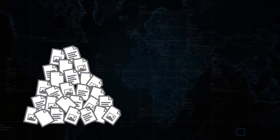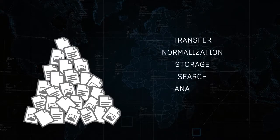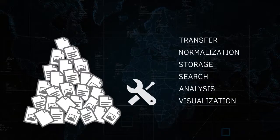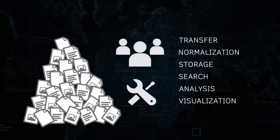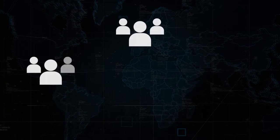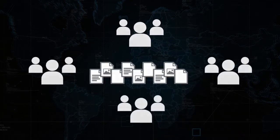The vast amount of information and its complexity produces several challenges such as transfer, normalization, storage, search, analysis, and visualization of data. Without the right tools and a knowledgeable team, these challenges create the effect of drowning in data but starving for information. To overcome this, several departments, divisions, and personnel must work together.